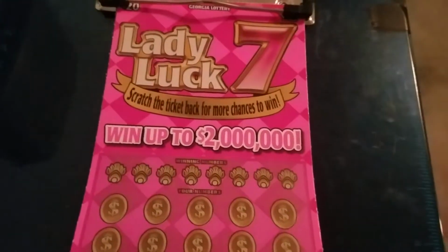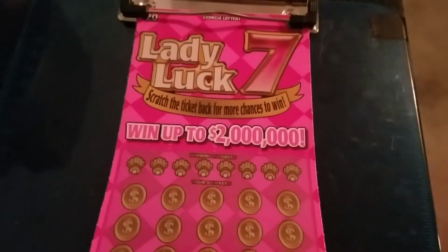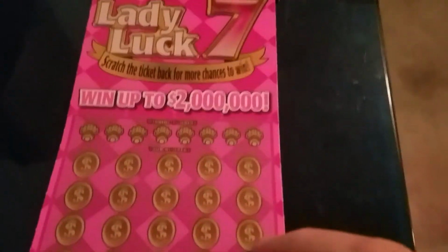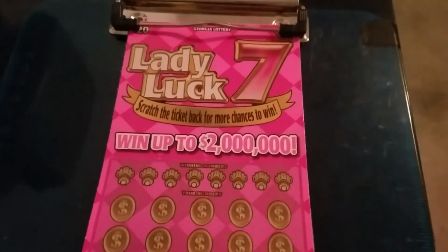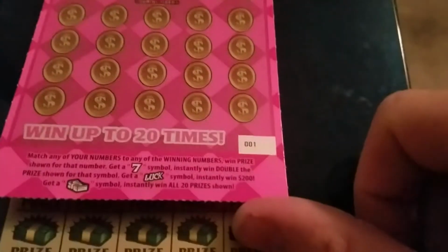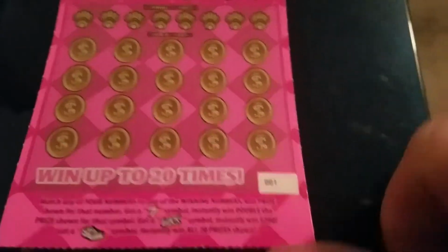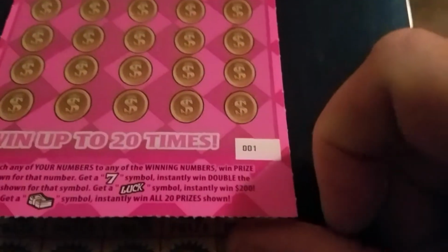What's going on, everybody? You got GPA Scratcher here, coming to you with a $50 session. I got one of the Lady Luck 7, ticket 001, and I got a $30, the new Supermax, the money, that is ticket 007.